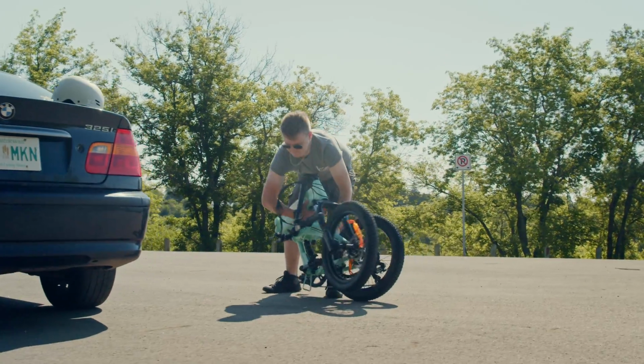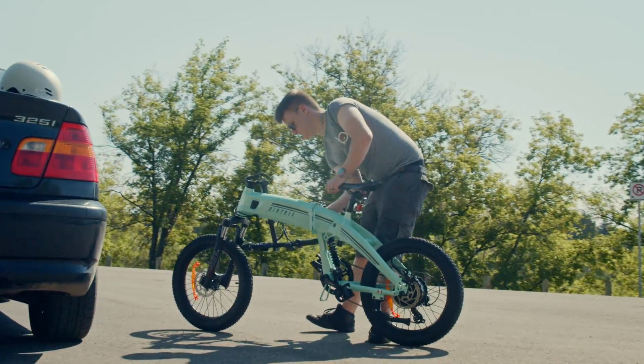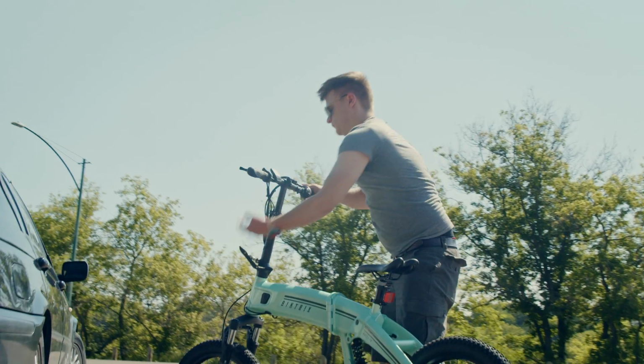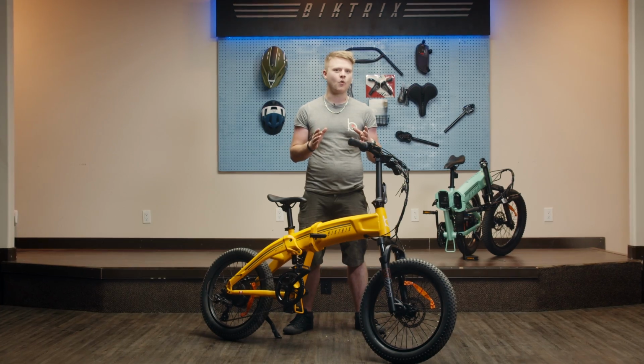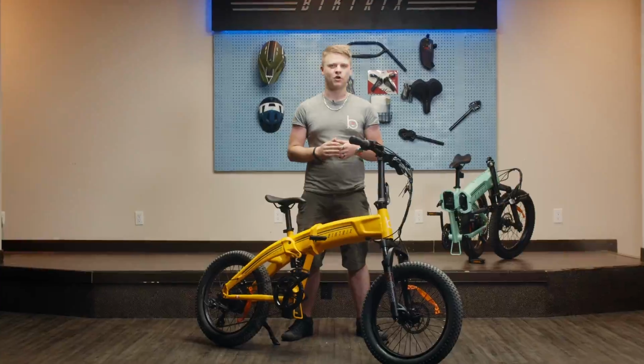Swing the frame out like so and lock it in place using the clamp. Then, unfold the handlebars, lock them in place, and you're done. So it's easy to get going. But what's it like to ride once you're on it?